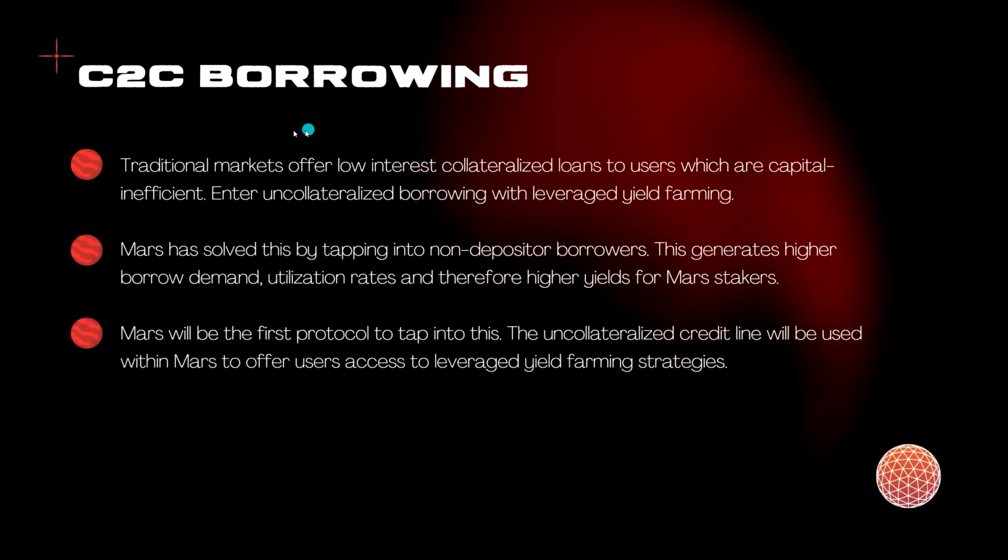So next up we have C2C borrowing, known as contract-to-contract borrowing, or also uncollateralized borrowing. So in traditional markets, they do offer low-interest collateralized loans to users, and because they are collateralized, you have to lock up your collateral, and that's capital inefficient, right? Because you require capital in order to do that.